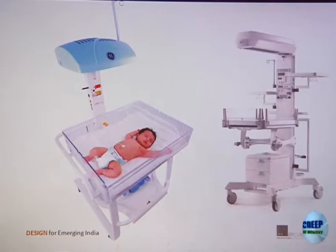So this is just a quick comparison between what we started with and what we finally got. Can somebody guess the price difference? They both do the same thing, by the way. The machine on the right costs over 2 lakh rupees, 200,000 rupees. The one on the left costs about 60,000 rupees. And the new one which we've done is also now FDA compliant. And now hospitals in the US want it too.